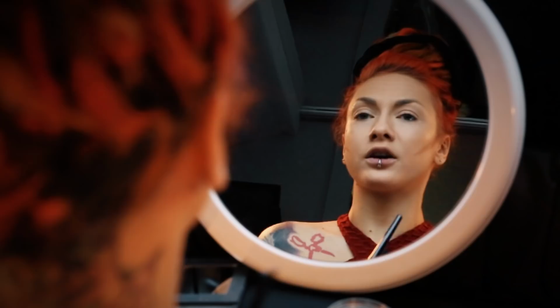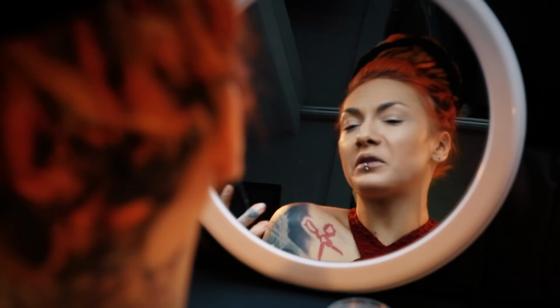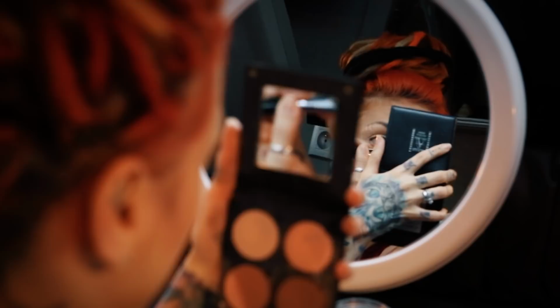Alright, now that we have the product there, I'm gonna clean my brush a little bit and try to blend it. It doesn't look very dark when you blend it in. It looks way better. Now, with the same brush, without even adding product, I will contour my nose a little bit. Just a tiny bit to add a little bit of shadow and make it look a tiny bit smaller than it really is. After this is done, we have to lock it in with some powder.